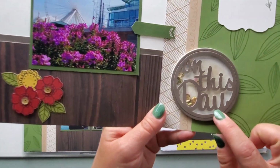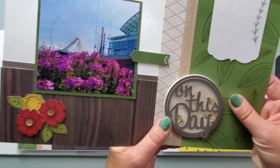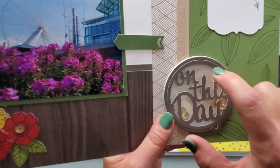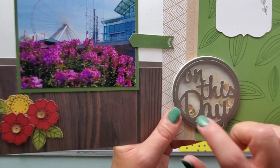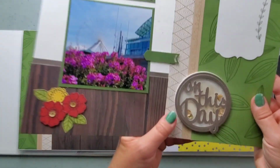I do want to show you this a little closer. This is another shaker like we saw on the card kit. So with this, you will receive the die cuts that go on top. You'll also receive the acetate and the foam so that you'll be able to recreate this. Your kit will also include a bundle of sequins so that you can put some here and put others on your flowers or wherever you want to on your page.